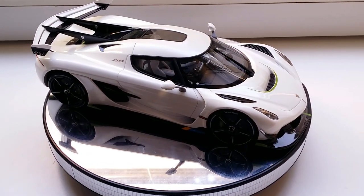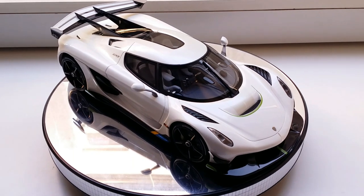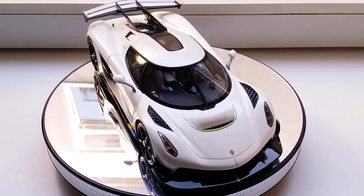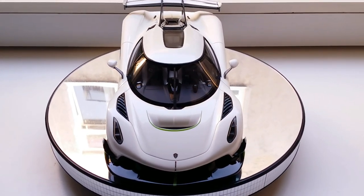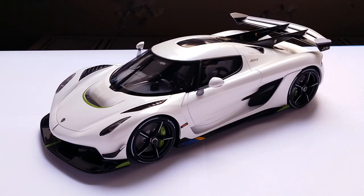Now the Jesko is the official successor to the Agera, because the Regera was a plug-in hybrid and not meant to be the successor. The Jesko debuted in 2019, and back then it was said that 125 Jeskos will be built, about 40 a year, and all build slots have been sold out. And each Jesko has a price tag of 2.5 to 3 million euros. Now this model is in the pearl white launch spec, and it has green accenting.